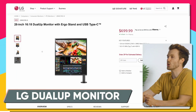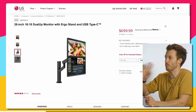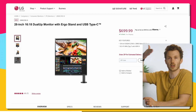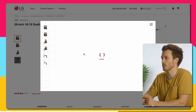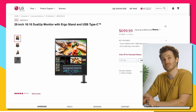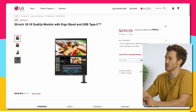The LG DUALUP monitor, it's out. So I shared this when they were first talking about it. You can actually go out and buy it right now, and it's cheaper than people thought it would be. So this is two 1440p monitors stacked one on top of the other, but it's like a single continuous display. It's got USB-C ports, like power pass-through, all for $700. Like that's a pretty good deal if you compare it to two 1440p displays with USB-C and all that.